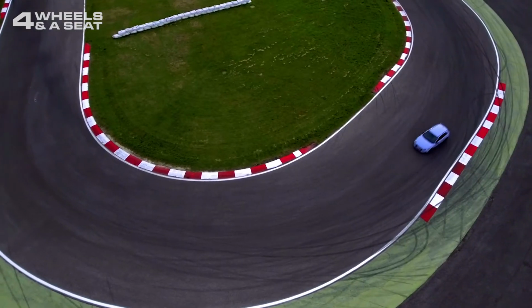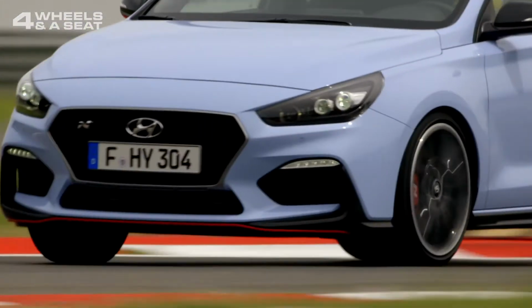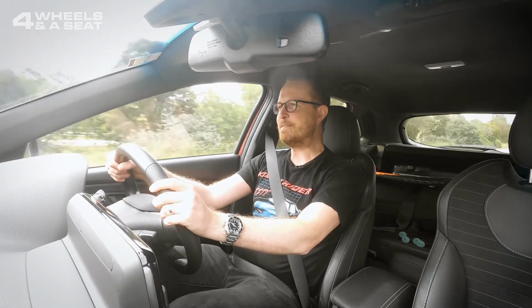Hot hatches are designed to bring the worlds of daily driving and the racetrack together. But I do have to say that as a daily driver, maybe I've just been spoiled lately with some of the cars I've been driving, but this does feel like a lot of hard work. Partly it could have something to do with the fact that this car is a manual, and it's been several years since I've driven a manual on a regular basis. It just feels like it would be a lot of effort to keep this car as a daily driver.